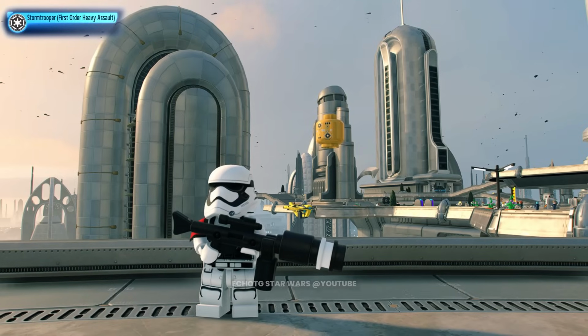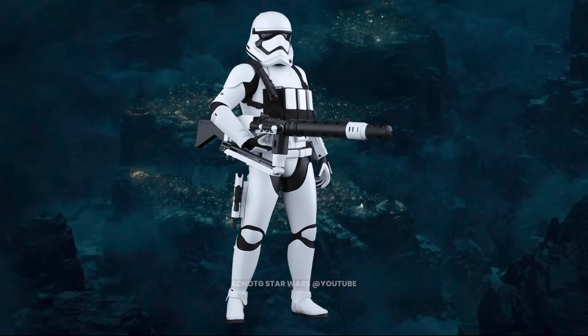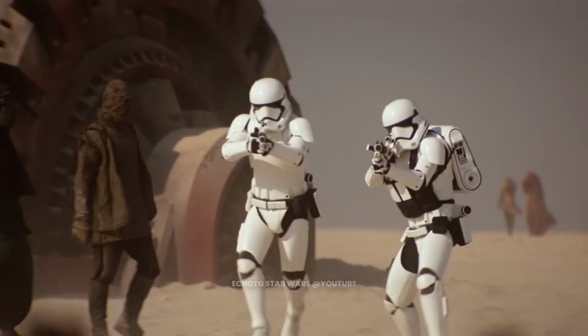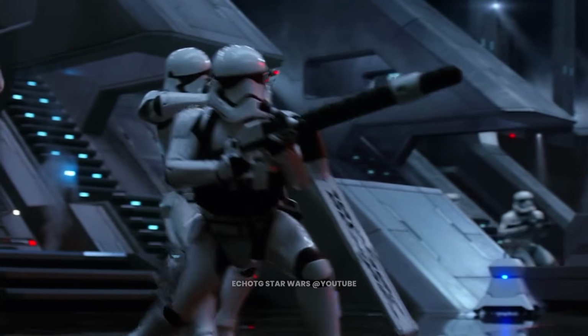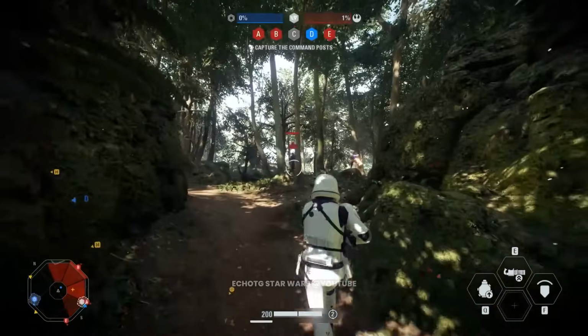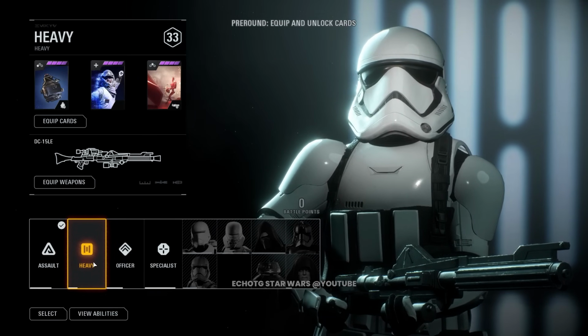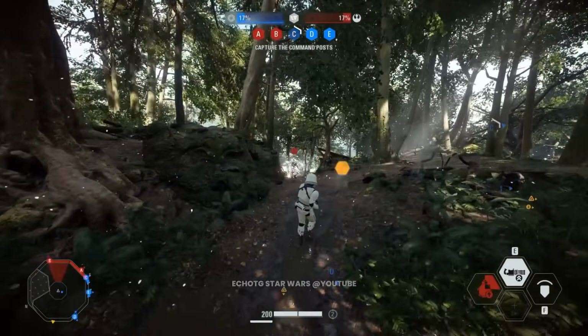This is Stormtrooper, First Order Heavy Assault. The First Order have created a class of Stormtrooper they commonly refer to as Heavy Troopers. These deadly enforcers wield large mega blasters that cause a huge amount of damage to their enemy. They are highly trained in how to use these devastating weapons and even carry a vast amount of additional ammo, meaning their assaults are always destructive.